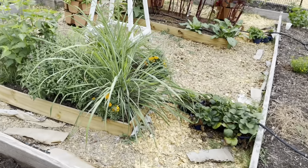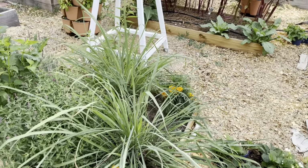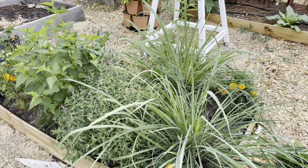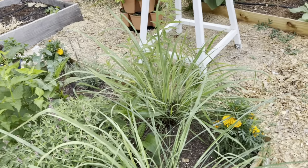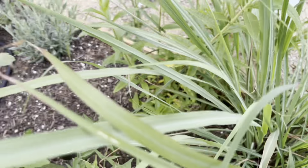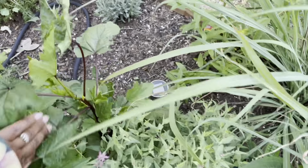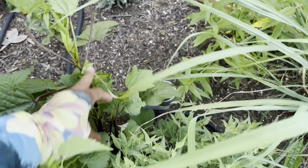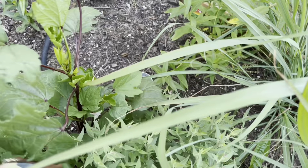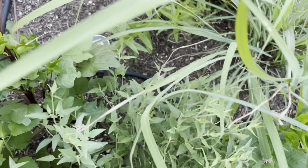Here is my tea garden where we have lemongrass, agastache, Korean mint, lemon verbena, I believe. Way in the middle, which, whoa, almost fell. We have a roselle for sorrel, to make sorrel. And I didn't realize that these were going to take over like this. So I hope she's growing.